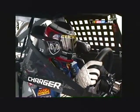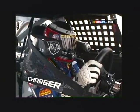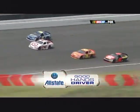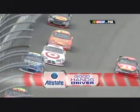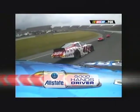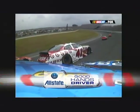Here is today's Allstate Good Hands driver, Kasey Kahne. I'll show you why. Traffic jam here. They're 3 wide. They're going to be 4 wide no matter. Just almost bank it off the wall. Drive on around the outside and make a clean pass.